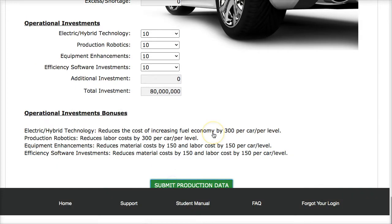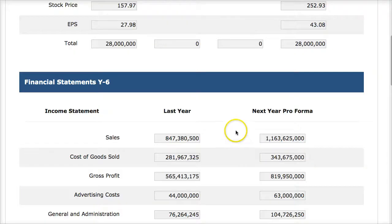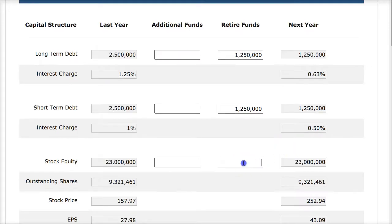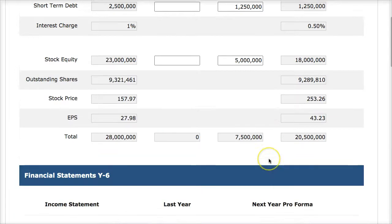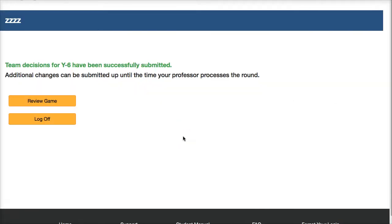Okay. So then when I get to the last page, the finance page, I'm going to look at, okay, I have a nice surplus here. So I can afford to buy back, retire some long-term, short-term debt. I can't retire all of it, but whatever amount I am able to retire, I'm going to try to retire. And I'm going to buy back some shares. Okay. And then I'll just complete the round. Okay. So that's just a quick synopsis of how I would complete round 6.